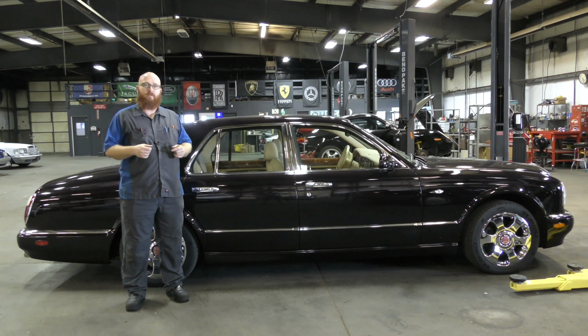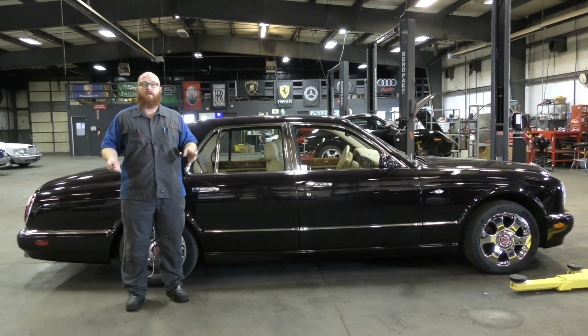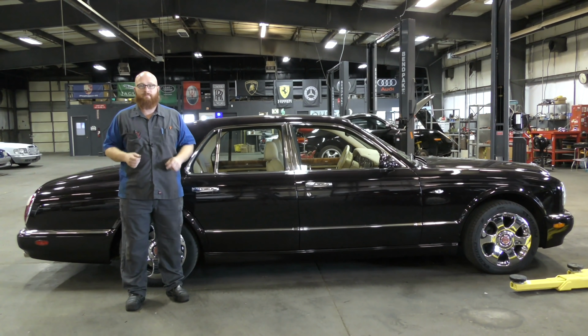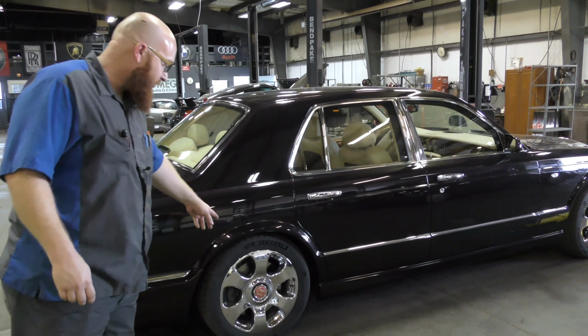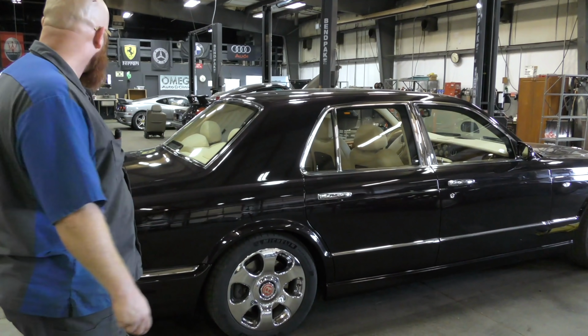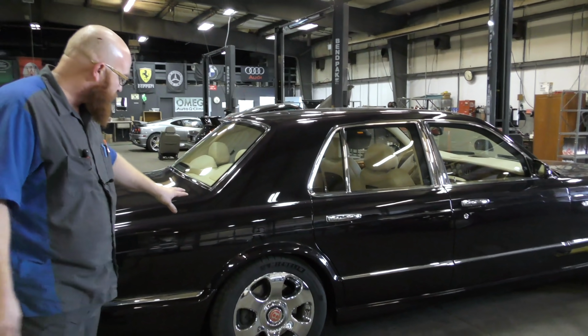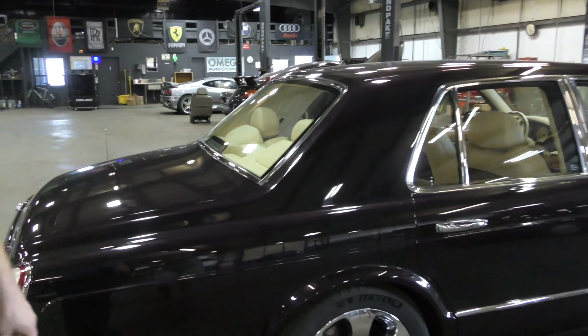That's kind of what we do on this channel. So let's take a look around the exterior, then we'll hop inside and look at the interior. You can see on the wheels it's a red label because it also has the red B's in the center caps, and it also has it on the trunk. But if you get closer, Mrs. Wizard, you will see that this is not black paint.